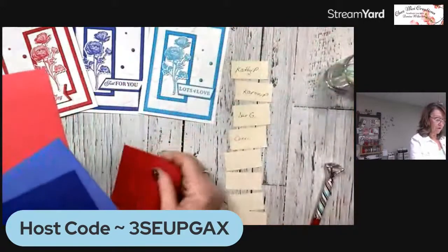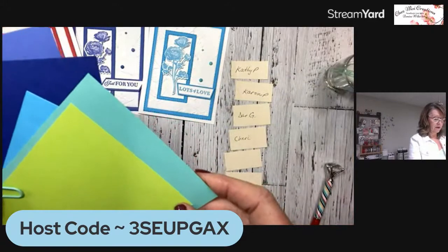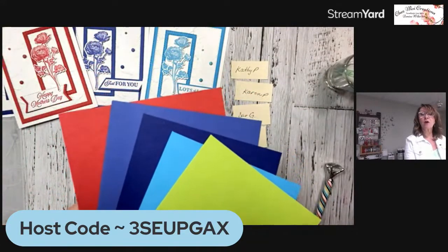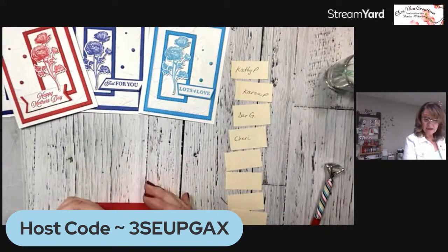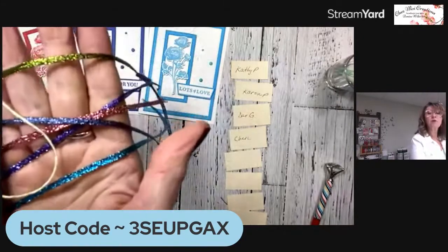So if I remove that, and this one, and this one, these are the new In Colors, okay? And those are available to you coming May the 3rd, when the catalog goes live. Again, if you don't have a catalog and you want one, please let me know and I'll get that to you. Here is the beautiful In Color ribbon.